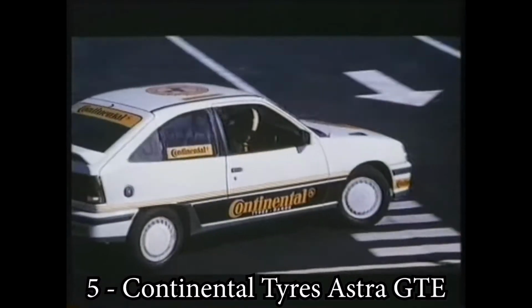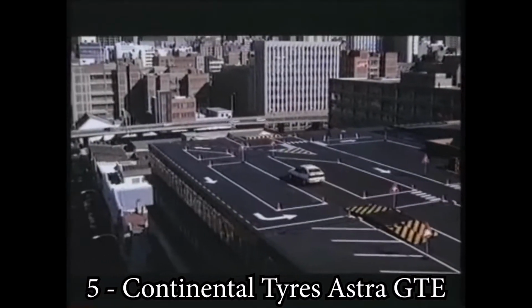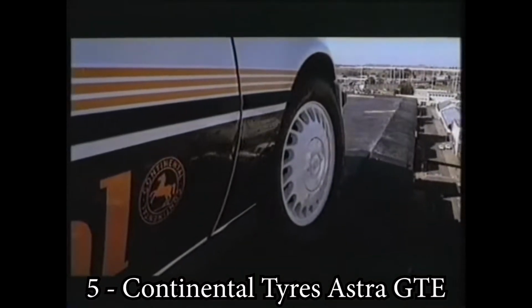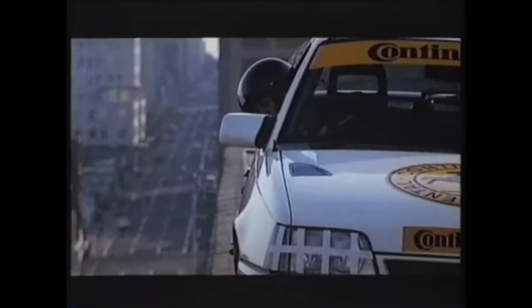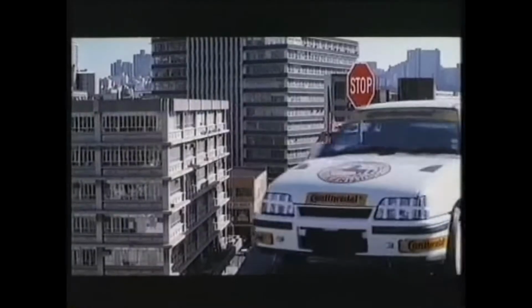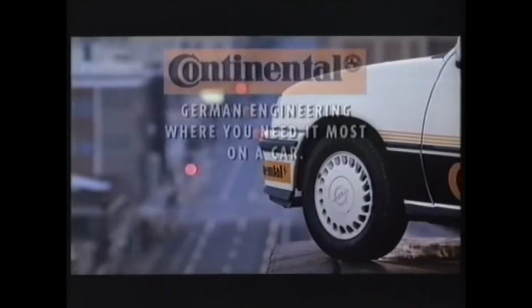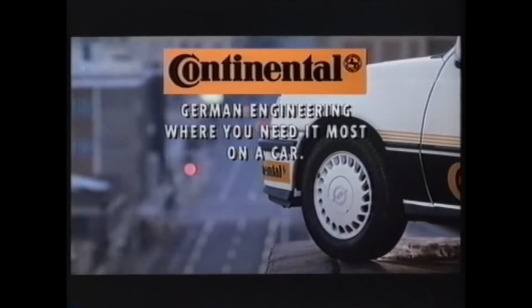Under test conditions, a stunt driver puts Continental tires through their paces. Just how good are German engineered tires? Continental tires. German engineering where you need it most on a car.